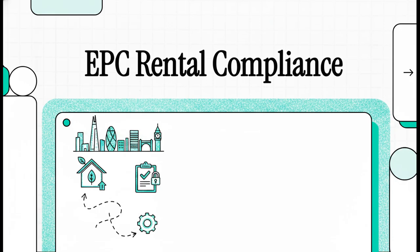Welcome to this explainer. Listen, if you're a London landlord, you already know the massive headache of energy performance certificate compliance. But today, we're talking about how Landlord Property Certificates is completely simplifying the whole shebang.